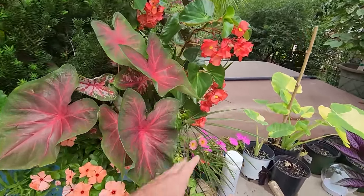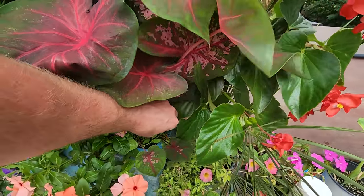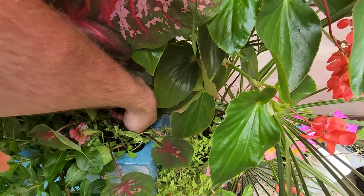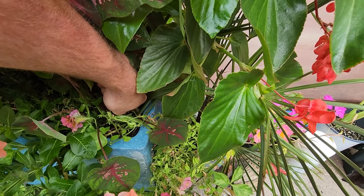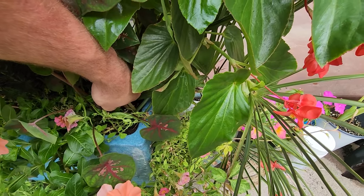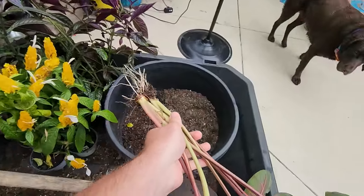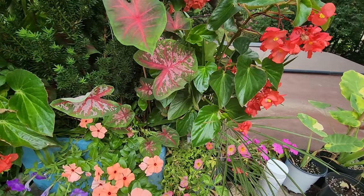So I think the way I'm going to do this, I'm just going to give them a little tug. This is not what you should do. You should use a hand trowel and dig down way underneath them and lift them up. But I have all these other things planted in front. I'm going to very gently lift these caladiums up. Very, very gently. There we go. Didn't get a ton of root with it, but that's okay. I'm going to cut off all the foliage, replant it. As long as the corm's still there, they should be fine.